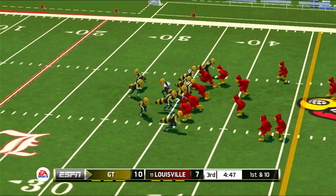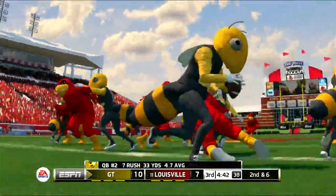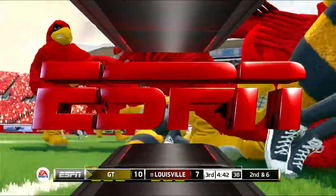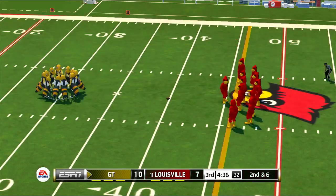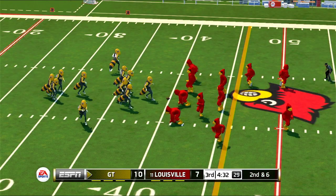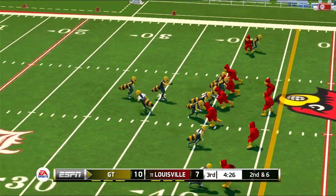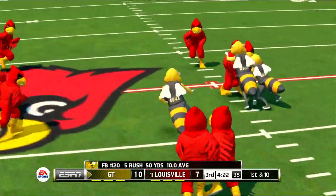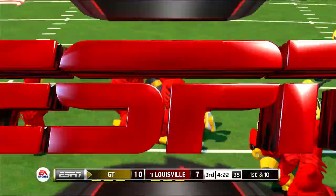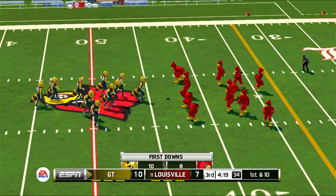Set. Tackle. Nice run there, 5 yards for the quarterback. That makes it second and 6. Makes it out to about the 43. Gain of 17 on the play. First down. From the 43-yard line, first down.